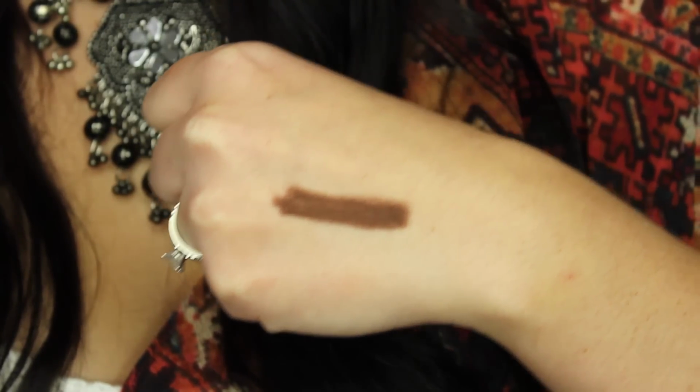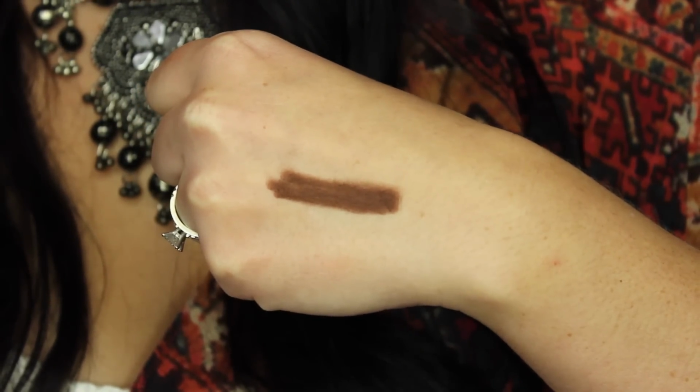It's a Costa Riche by MAC. I hope I didn't mention this in my last favorites. I'm thinking I might have, maybe I didn't, but I've been still using it if I did mention it. And yeah, it's just a beautiful warm brown shade. It just gives natural definition to the eye. It's not as harsh as a black, so I've been opting for browns.